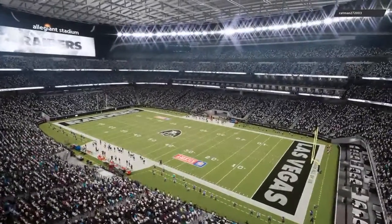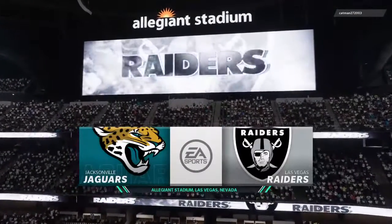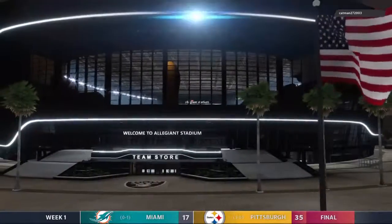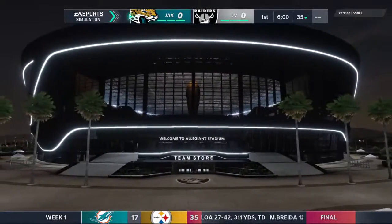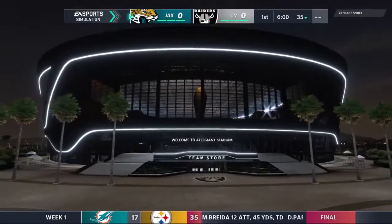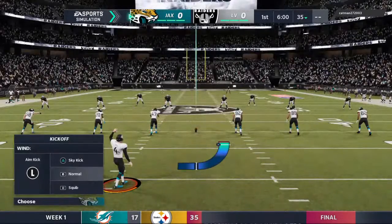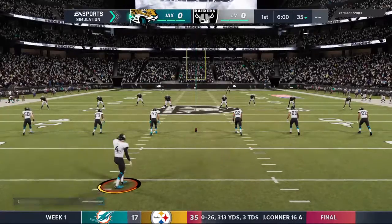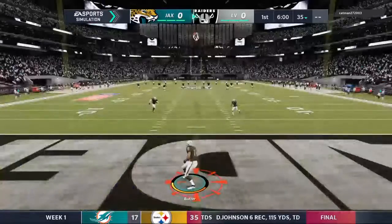NFL football has come to Southern Nevada as we are in the menacing new Allegiant Stadium here in Las Vegas. The scene a few moments ago, here it is. It's unlike any other in sport as both teams made their way out of the tunnel. These folks are fired up as their guys are ready to do battle between the Jacksonville Jaguars and the Las Vegas Raiders.